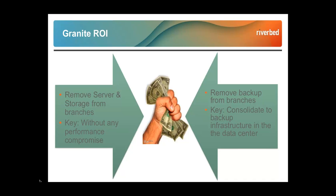So most of our customers who fit the profile, i.e., have some of this infrastructure in the branches, the ROI tends to be a no-brainer for Granite, especially when you consider if you do need WAN optimization on top of that as well, and that can also come from the very same appliance. It does become a very, very good ROI.